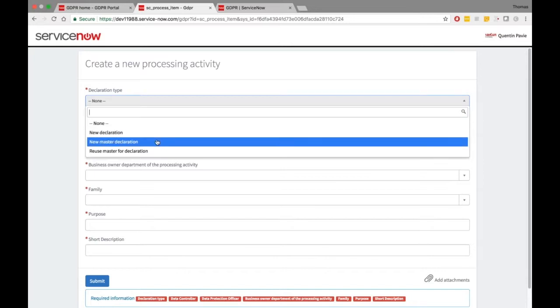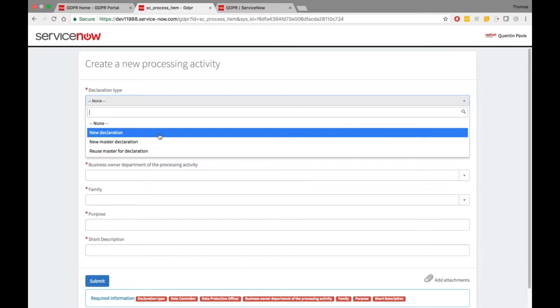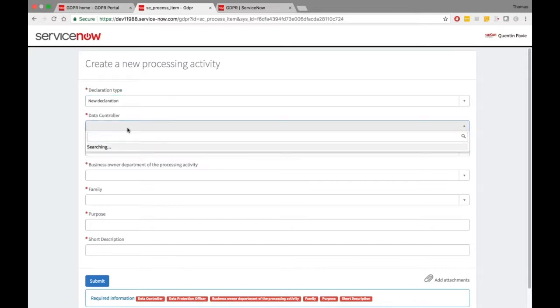You will see afterward that this can be of use if I have to record multiple processing activities as part of HR, for example. These processing activities can have common information, so I may want to skip a few steps and use what has already been done. Here we're going to take a new declaration.